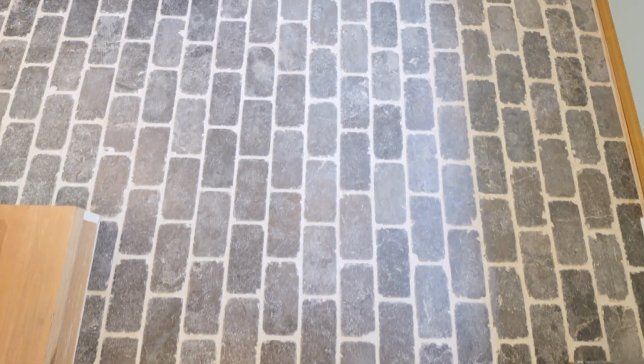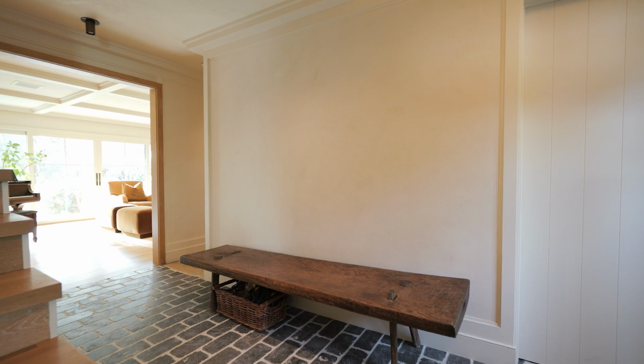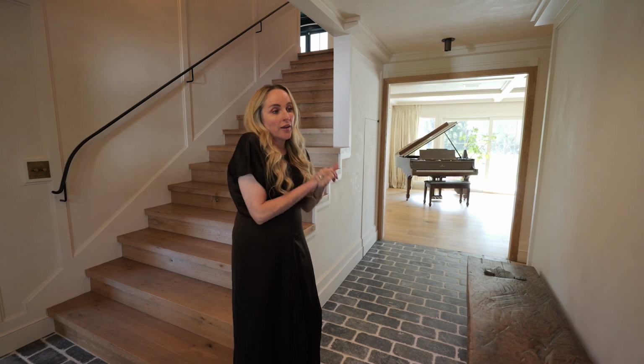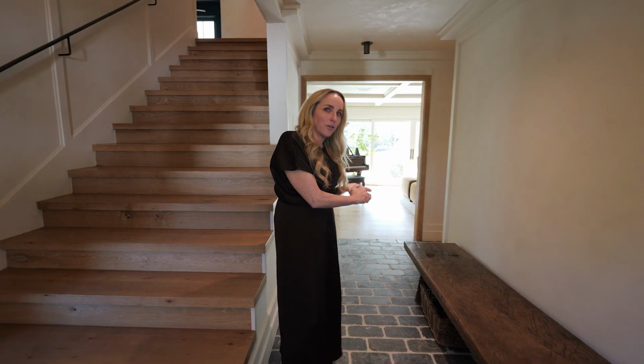So we brought back some of that early colonial, traditional millwork details with wall paneling, and a way to make it feel really fresh is that we used paint on all of the millwork, and we used Roman clay plaster on the walls, which is a detail I feel really proud of.